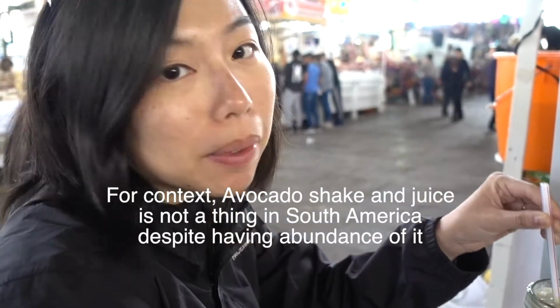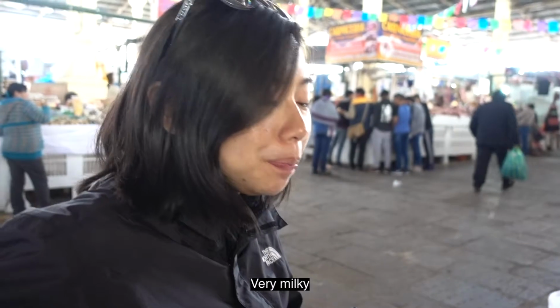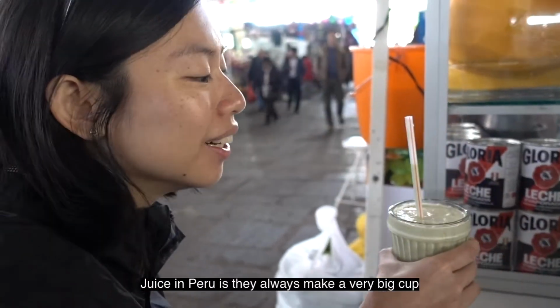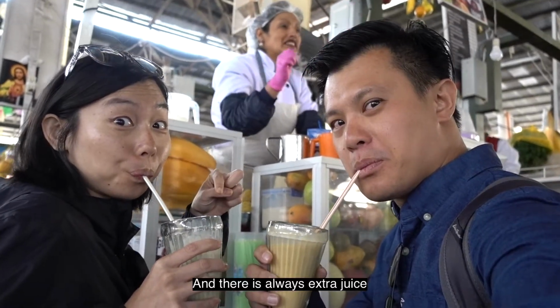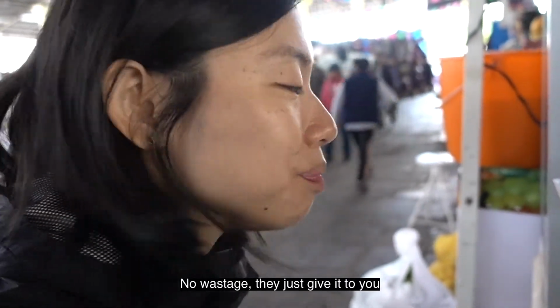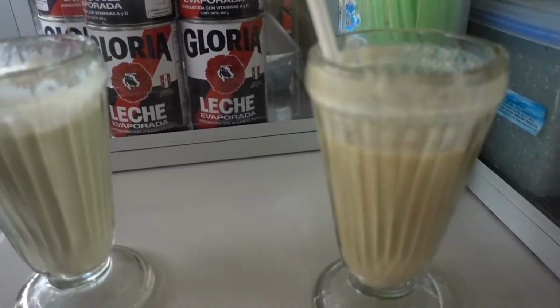Not juice lah, milkshake. Very milky. You look disappointed. A bit disappointed. Okay. Alright, yeah. Juice in South America is like, they always make a very big cup. And there's always extra, so you drink a little bit and they always top it up for you. More juice. You don't waste it. But they cannot estimate properly for the cup. Finish.